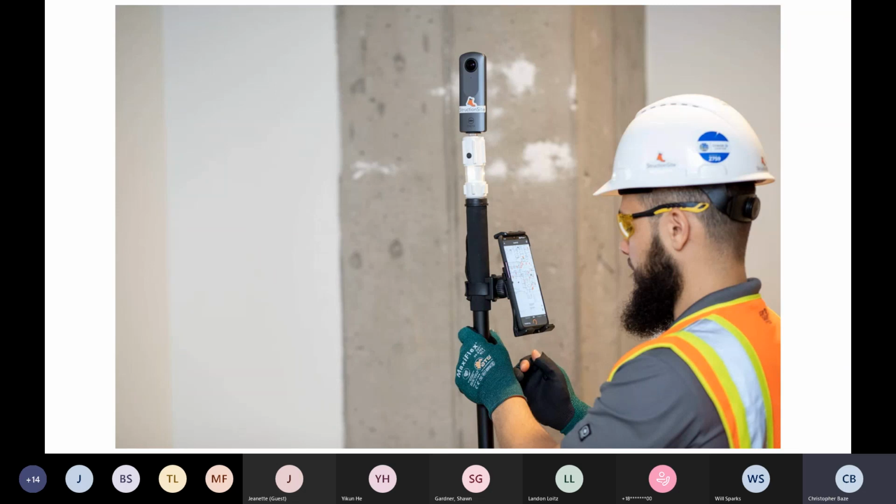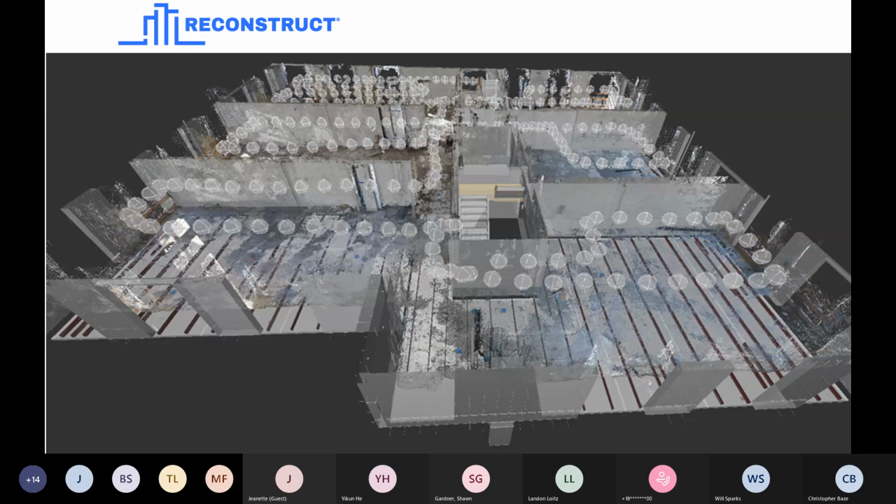And there's several solutions on the market that let you turn that 360 imagery into some pretty exciting insights. One of them is Reconstruct, and this is an example of a point cloud, and these spheres represent stills caught from your video and your 360 camera, and those are all compiled and overlaid onto a plan view and turned into a 3D model of your construction job site.